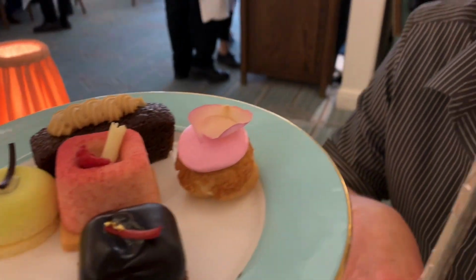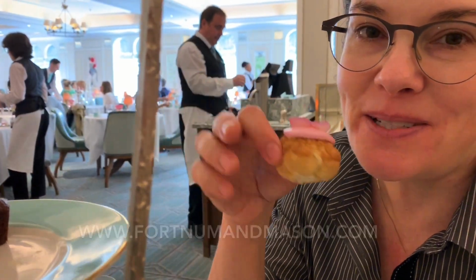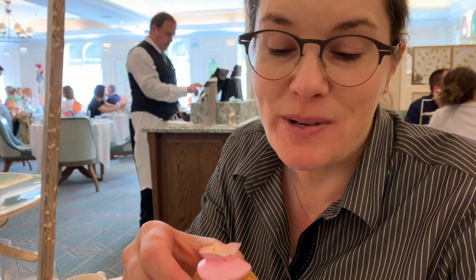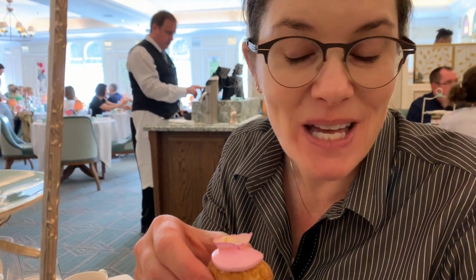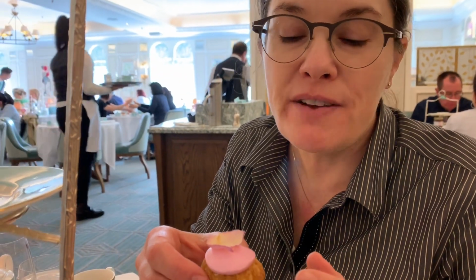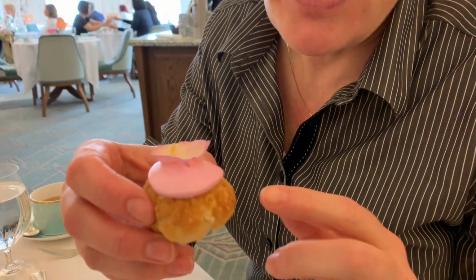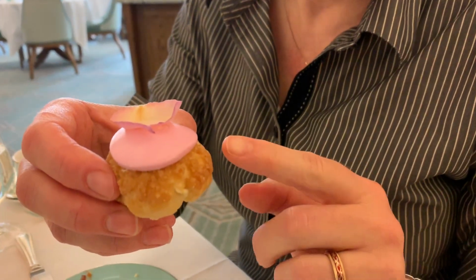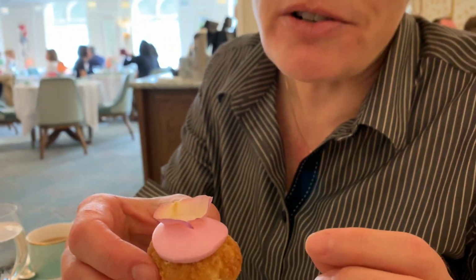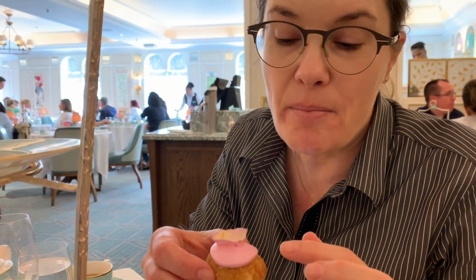Part of my pilgrimage to Fortnum and Mason was for this very sweet right here. It is rumored to be the Queen's favorite sweet, and it is always on the menu because of it. It is a rose-flavored cream puff, basically. So it's a pâte à choux pastry filled with rose-flavored cream, and there's a little bit of a rose ganache on the top.